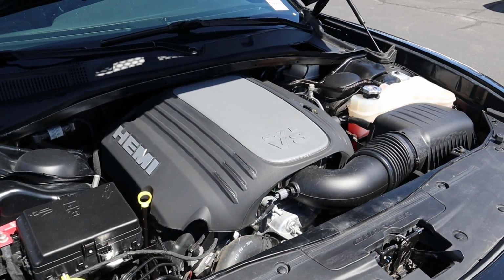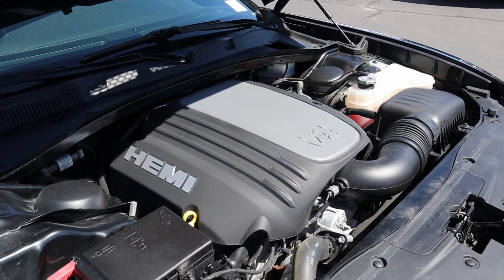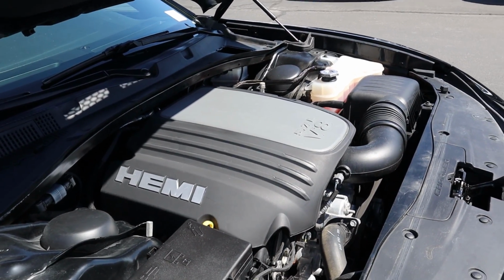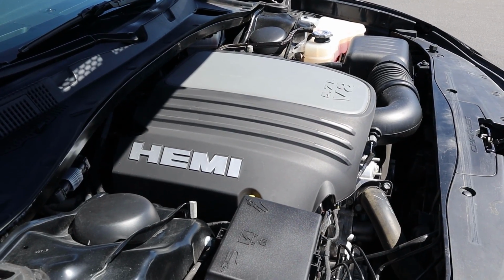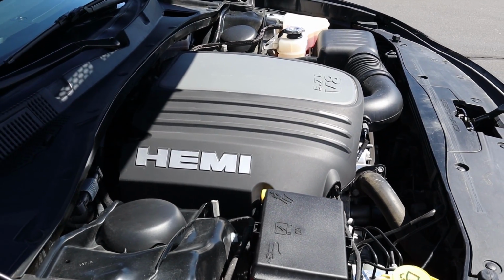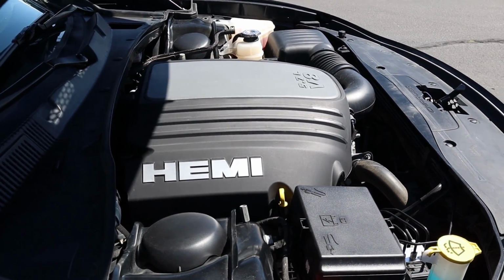So under the hood, we have a naturally aspirated 5.7 liter Hemi V8 that goes through an 8-speed automatic transmission. Now, power outputs are going to be 375 horsepower and then 395 pound-feet of torque. And then the 0 to 60 time is roughly in the 5-second range.